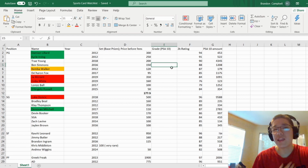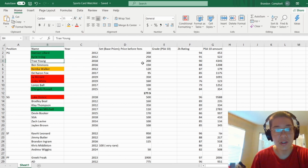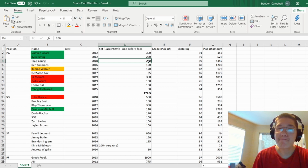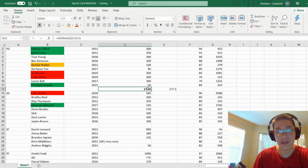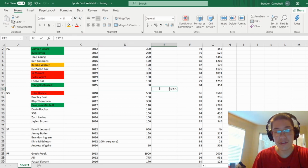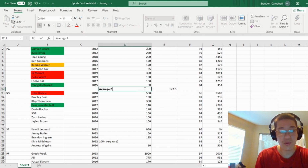The 76ers, I love them. But I don't know if him and Joel Embiid are going to mesh together on the court well enough for a championship run. I mean, it's possible, but they got to get along. I'm thinking Trae Young. He's too new. I don't know. He's too new in my opinion. So I'm going to put the average right here. So this is the average for point guards.